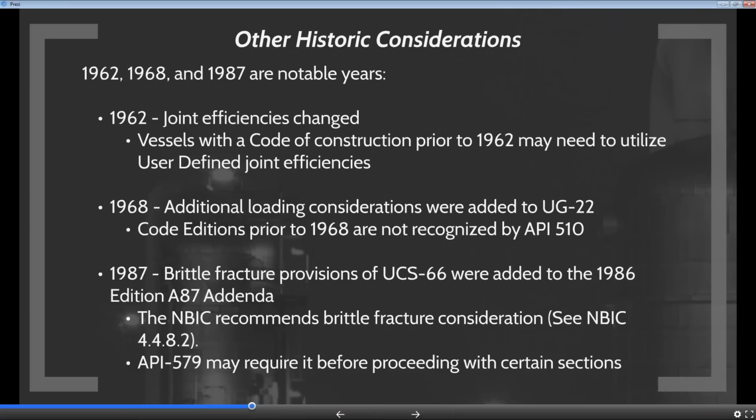Why was this a big year? Because additional loading considerations were added to UG22. And another big point here, that code additions prior to 1968 are not currently recognized by the API 510. So keep that in the back of your mind.